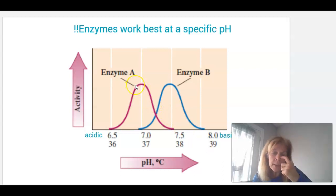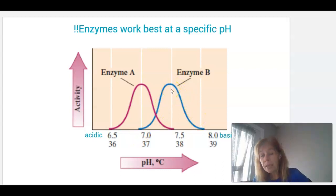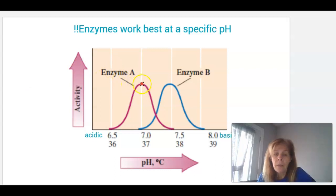So here we're looking at 2 enzymes. So this enzyme A works best in a more acidic environment. And then enzyme B works best in a more basic environment. And by working best, where am I looking? I'm looking at the peak. Okay? That's the optimum point for an enzyme. So it doesn't matter what graph you're looking at. You want to look at the peak of the graph for its best.